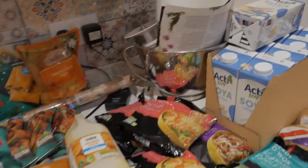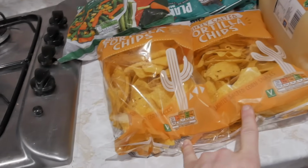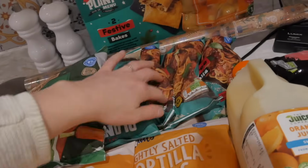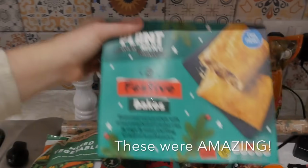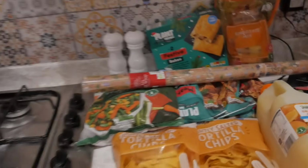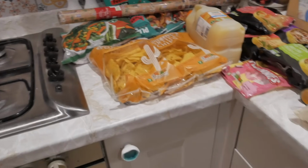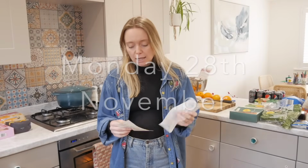Soy milk, of course. Then we've got some orange juice, some tortilla crisps for tonight, some mixed vegetables, four vegan meatballs, some smoothie fruit, the festive bakes, the vegan bakes, and then some wrapping paper. I also got a couple of other things for my husband's stocking, but I cannot show you because he watches my videos.